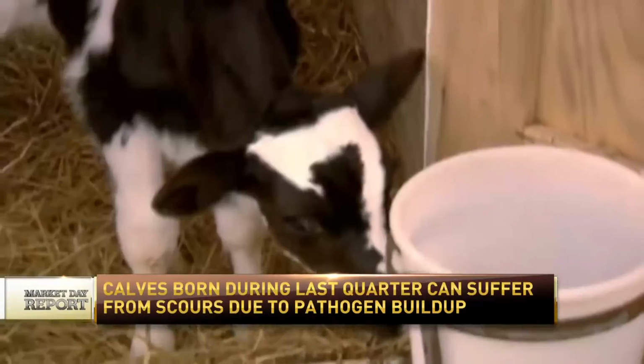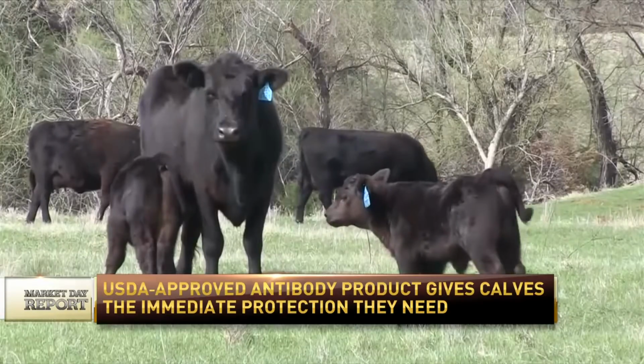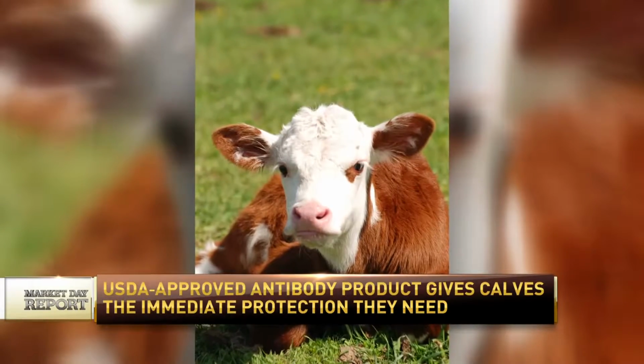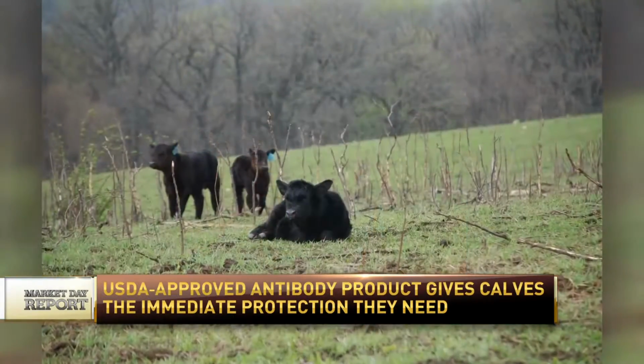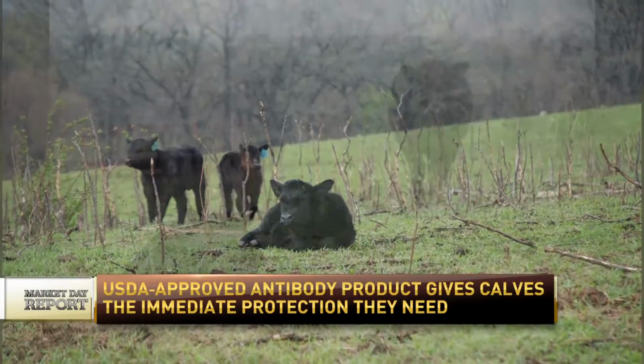All right, so what's your best advice as a veterinarian? What can farmers really do to ensure that calf health is not compromised and that calves actually reach their full genetic potential? The best advice is not always practical in every situation, but the best advice is when you get down to 25% of your calving left, you move those cows that haven't calved yet to a clean pasture. Now, that's not always perfect for every scenario.